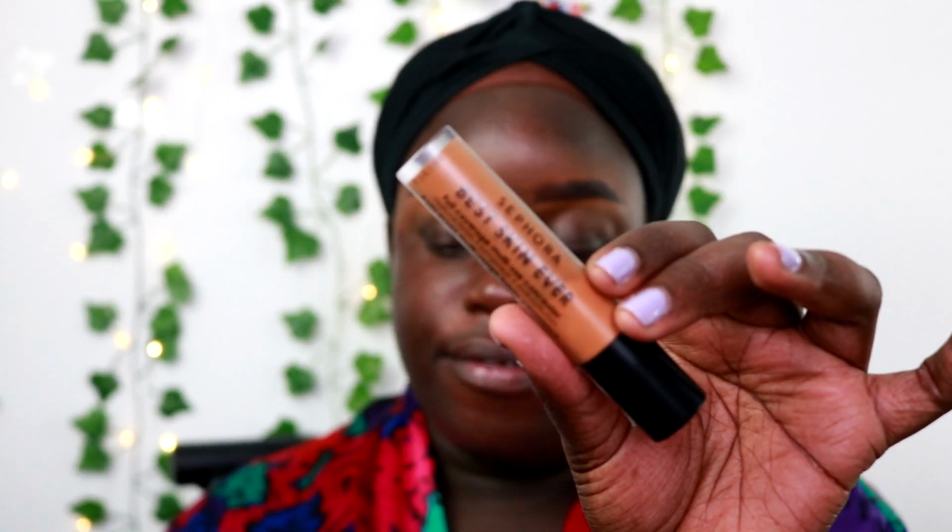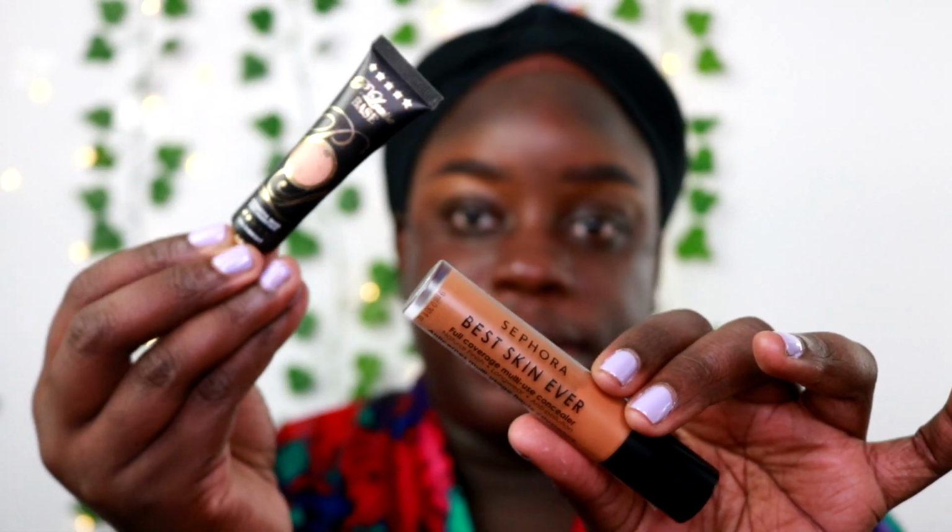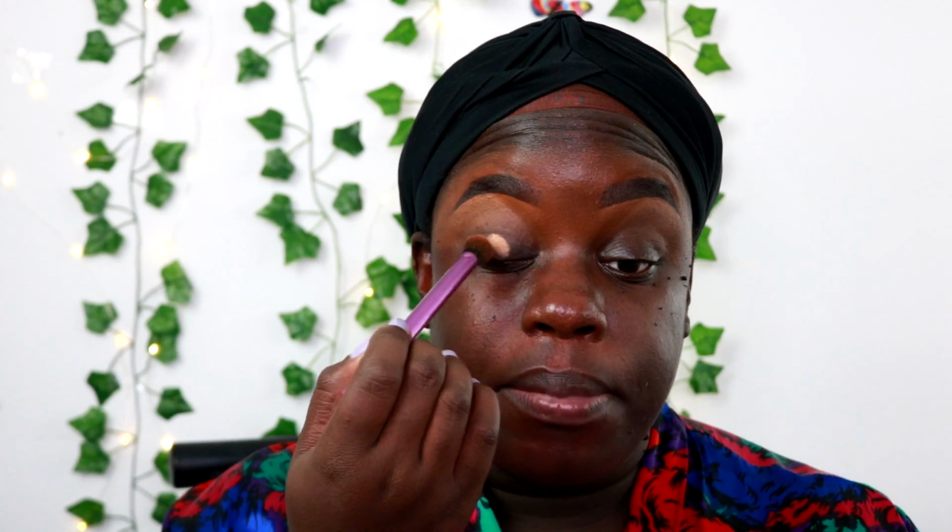So I'm gonna go ahead and prime my eyes. Let me bring y'all in a little bit closer. To prime my eyes, I like to use just my concealer that I'm using at the moment, and I am using the Sephora Best Skin Ever concealer. And I mix a little dab of the P. Louise Rumor 2 shade base. I'm just going to tap that on my eye as such.